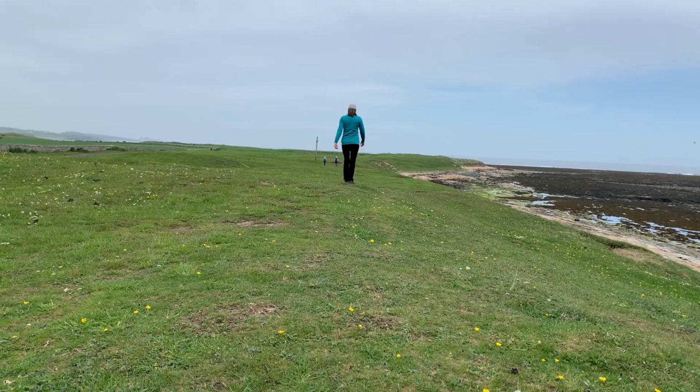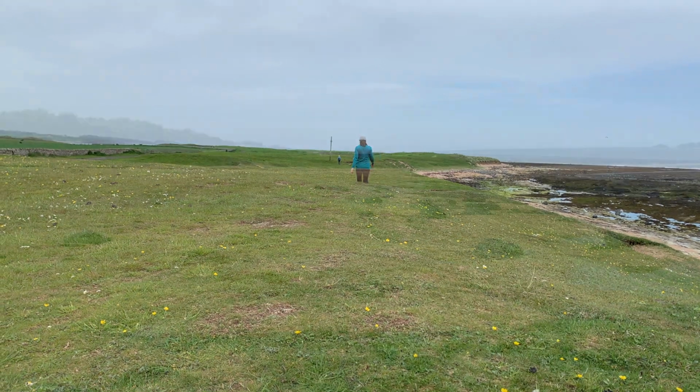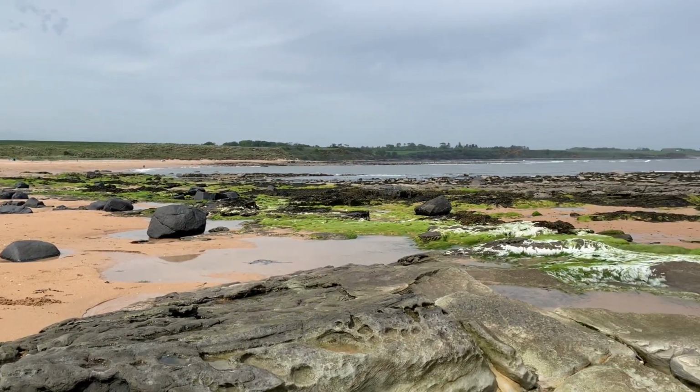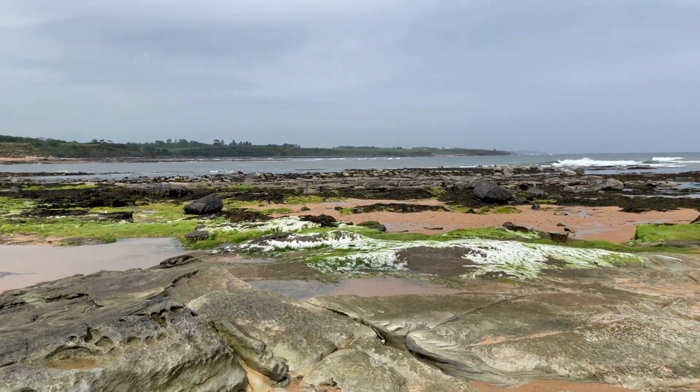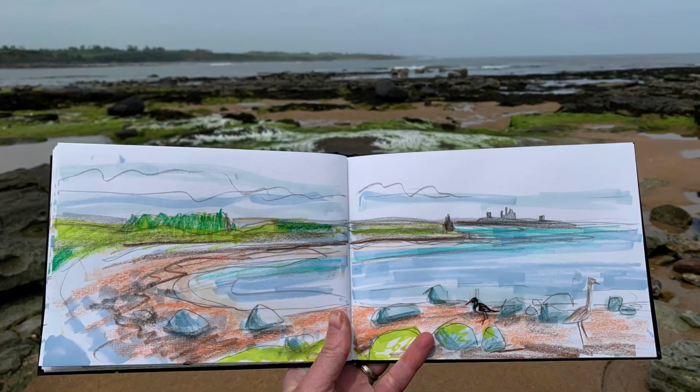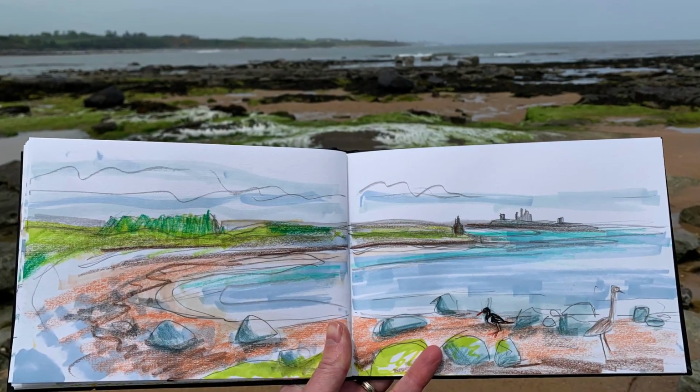Moving north from Boulmer, we head across farmland towards Embleton Beach and onwards to the hidden gem of Sugar Sands. Embleton Beach was a fantastic place for a spot of bird watching. We were blessed to catch a glimpse of oystercatchers, sanderlings and a lone heron on the shoreline.